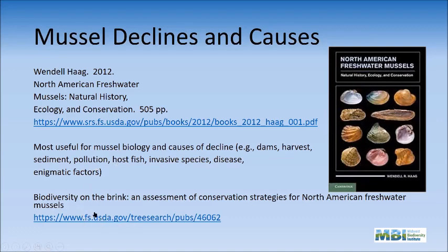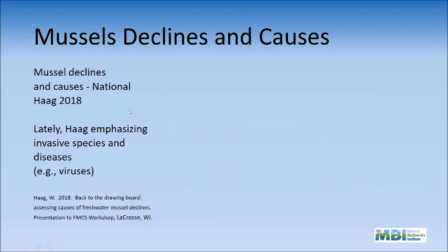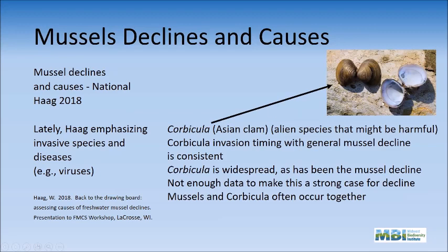Okay. And here's a sort of a summary of something he's written, Biodiversity on the Brink. He's talking about the mussel problem in the country, for the whole continent, actually. Here's some recent articles that have been written related to that problem. I'll just run over this quickly. He's also pointing out, he thought that Corbicula, this Asian clam, might be part of the problem. But on the other hand, mussels and Corbicula often occur together. And like we saw in at least part of the Little Miami watershed, they went downhill together also. So whatever affected the regular mussels affected these too.